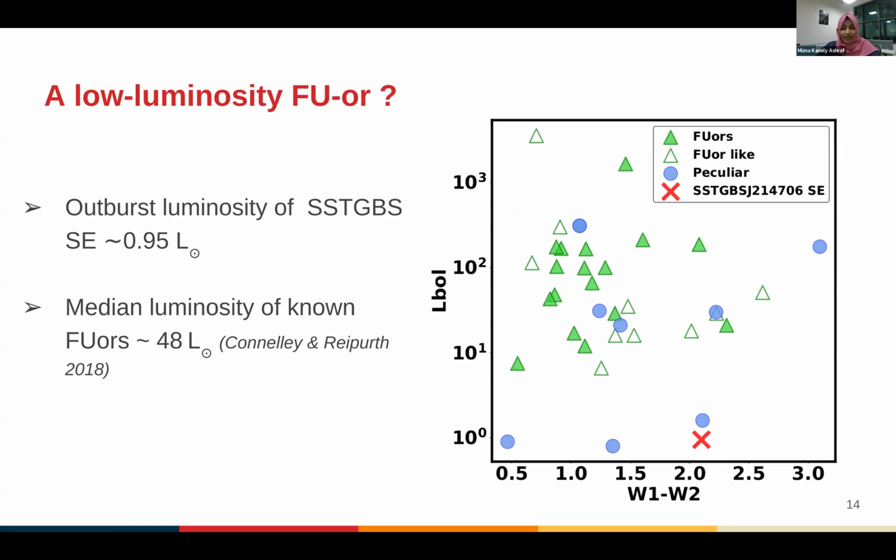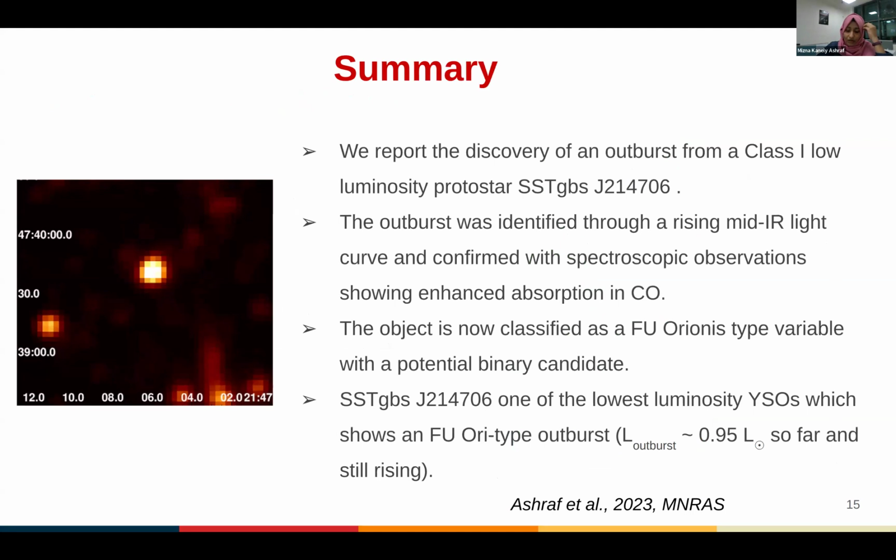The source is a very interesting opportunity to study this type of outburst in very low luminosity objects, and we are looking forward to seeing if it appears in any optical surveys in the future, and how long its outburst goes on. In summary, we have an intriguing outburst from a VeLLO, transitioning it into an FU Ori-type variable, and it was identified in the mid-IR and confirmed with spectroscopic observations. And we classify this object as an FU Ori-type variable with a potential binary candidate.